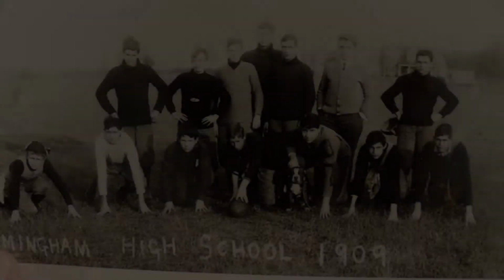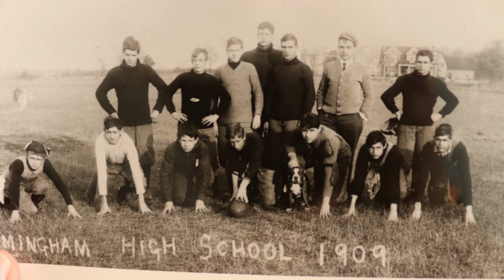So, this picture was right on top. This is Birmingham High School 1909. And I'm going to say, just from the way the young men seem to be posed, that it is a football team. But if you look close, there's a little Boston Terrier right there. And I like to think that he was the coach. And on the back, it just says location unknown. So they're not sure what field in town this was taken.